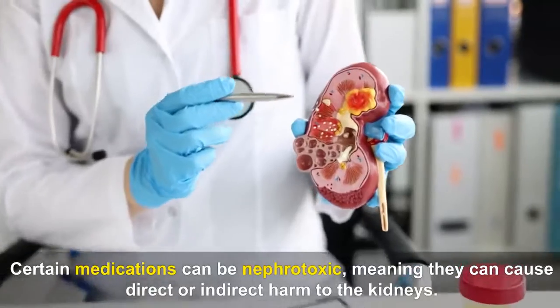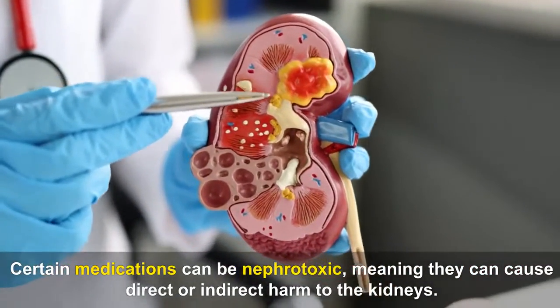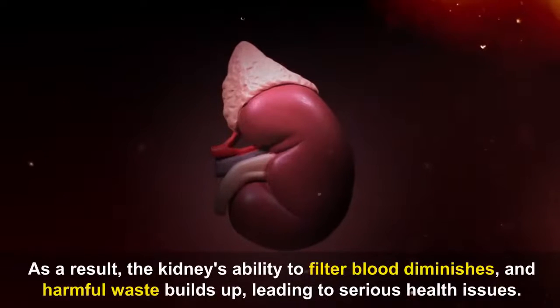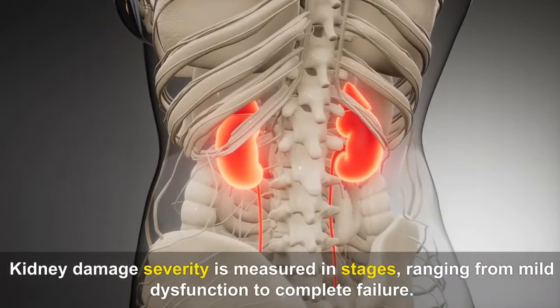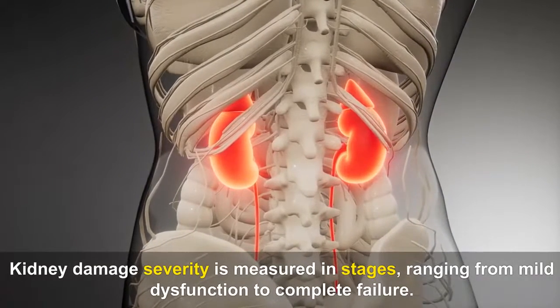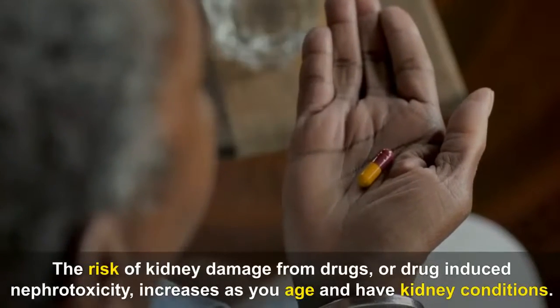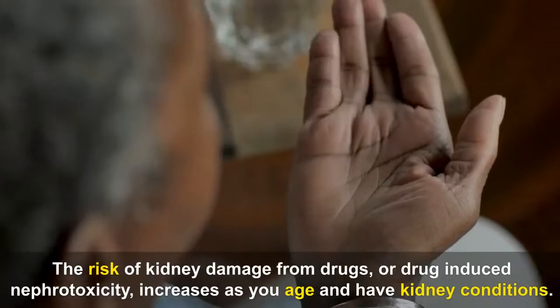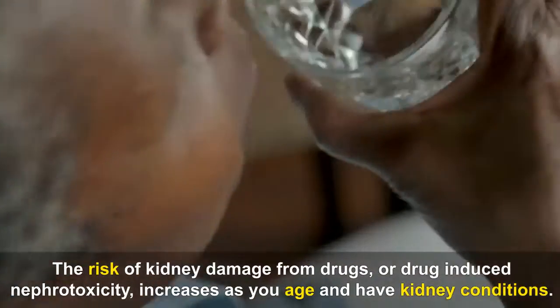Certain medications can be nephrotoxic, meaning they can cause direct or indirect harm to the kidneys. As a result, the kidney's ability to filter blood diminishes, and harmful waste builds up, leading to serious health issues. Kidney damage severity is measured in stages, ranging from mild dysfunction to complete failure. The risk of kidney damage from drugs, or drug-induced nephrotoxicity, increases as you age and have kidney conditions.